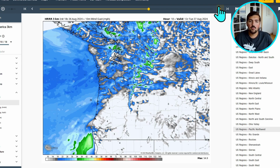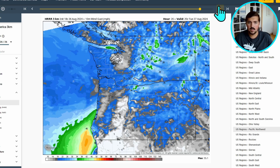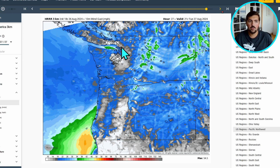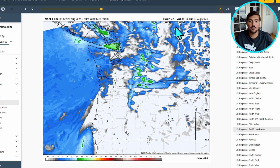But these winds are going to be mainly calmed down by 7 a.m., but they're going to remain gusty with some gusts towards 30 miles per hour all the way through tomorrow afternoon for parts of Whidbey Island and the Strait of Juan de Fuca area. Some isolated power outages may occur if we get some of those higher wind gusts. These are some pretty strong winds for this time of the year, so I wouldn't be surprised to hear about a couple isolated power outages, but definitely some rough waters are expected.